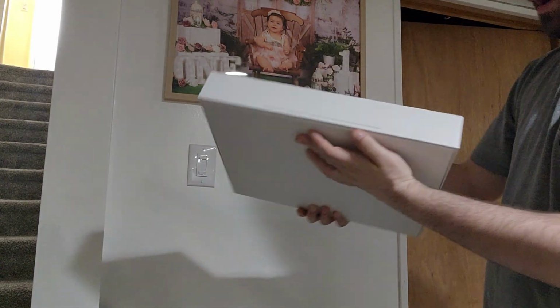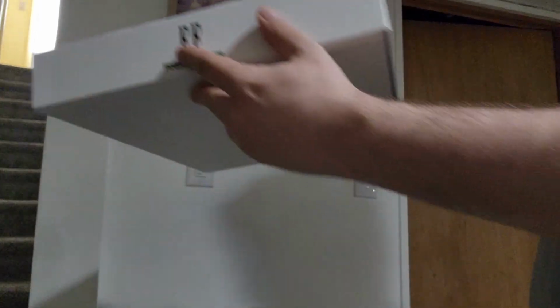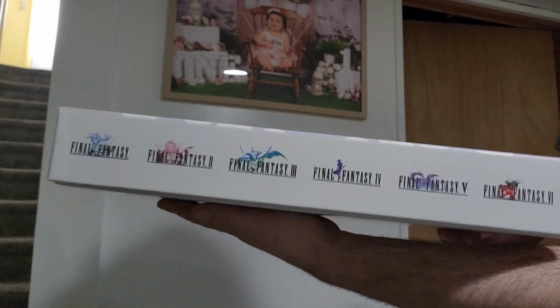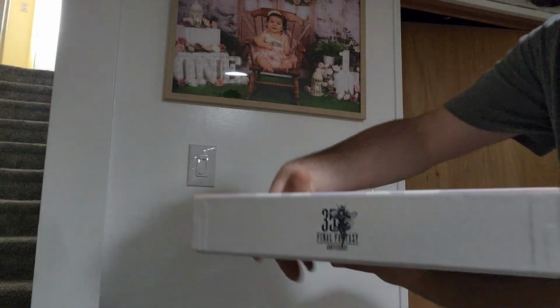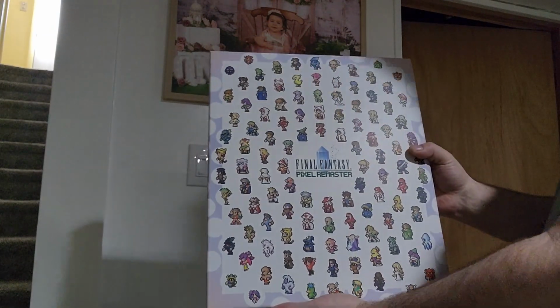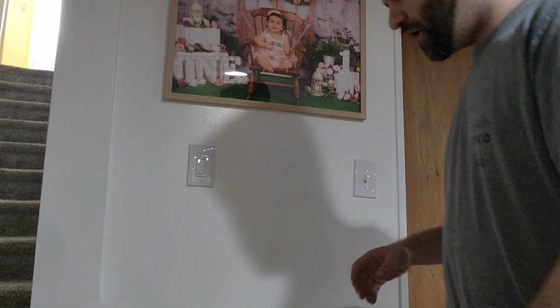Nothing on the back, just white Final Fantasy Pixel Remaster on the bottom. On the right side, each of the Final Fantasies, and then your 35th anniversary logo on the top. So there you go. That is the Final Fantasy Pixel Remaster Collector's Edition.